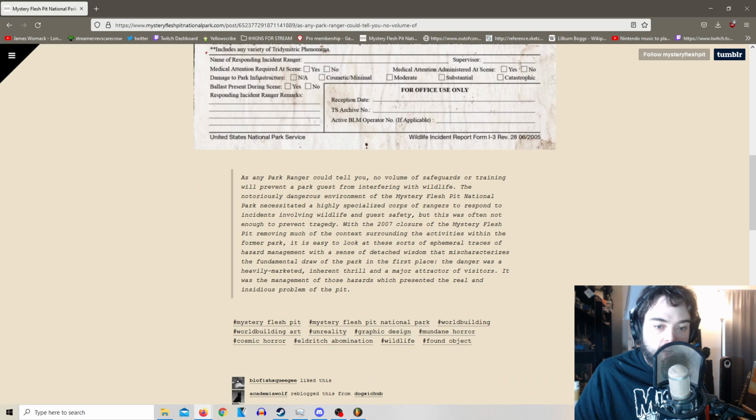As any park ranger could tell you, no volume of safeguards or training will prevent a park guest from interfering with wildlife. The notoriously dangerous environment of the Mystery Flesh Pit National Park necessitated a highly specialized corps of rangers to respond to incidents involving wildlife and guest safety. But this was often not enough to prevent tragedy.